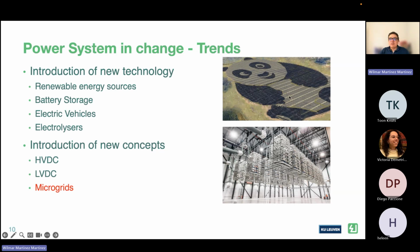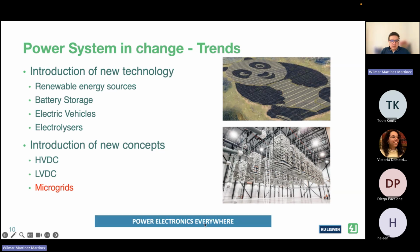The Panda one is one of the largest PV installations in China, and here in Europe we have these high voltage DC interconnectors, with modular multi-level converters, which are basically big converters to do transitions between AC and DC and to allow long distance transmission of power in DC. But this is quite well known by you. Just to close this part, I should mention that power electronics is everywhere.